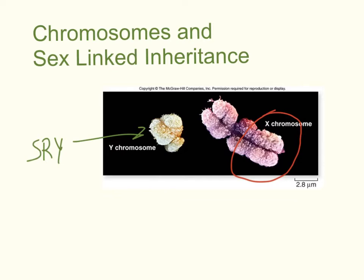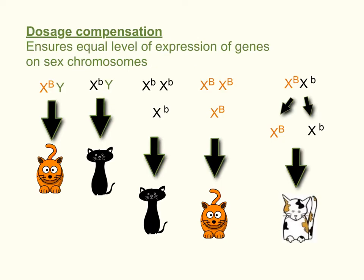So we need to compensate for this different number of genes in males and females, and we do this with something known as dosage compensation. Dosage compensation ensures that there's an equal level of expression of genes on the sex chromosomes. This is best illustrated in the case of calico cats.